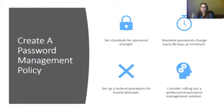The third thing is we're going to set up a lockout procedure for invalid attempts. This is something that you've probably seen in your own day-to-day and you've even maybe been annoyed by, but when you're trying to log into an account online and maybe you forgot your password or something of that nature and you've tried a couple times and it locks you out, that's a lockout procedure. And while it's annoying, it's a great tool and it's going to help and defend you against somebody who shouldn't be accessing an account, but it'll also defend you against those brute force hack attacks where somebody is just literally sitting there trying password after password after password to try and break into the account that they're trying to get into.